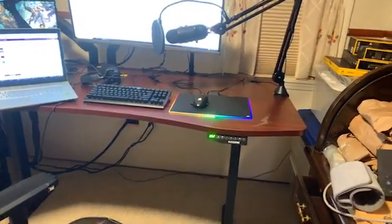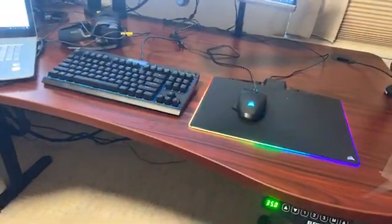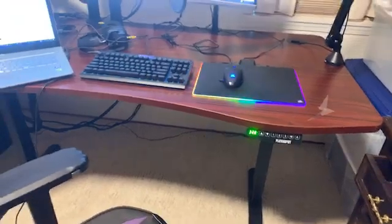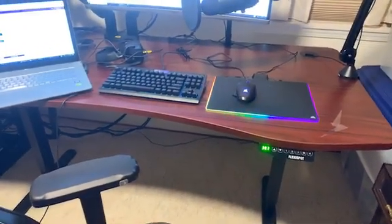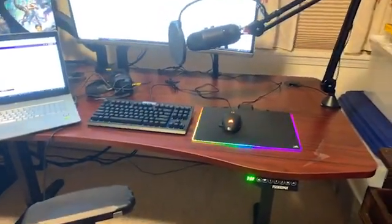So the entire desk moves up. I might have to redo those. We were just screwing around with it last night. But so I'll put it back down here. 1. And I think it goes from like 28 inches to 49 inches. You can move the desk.